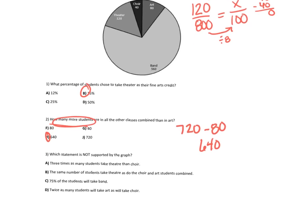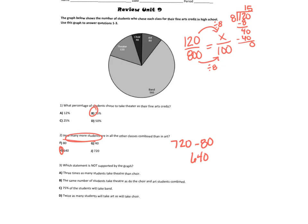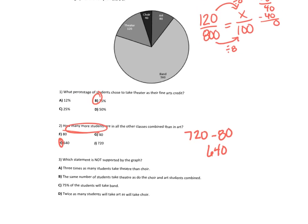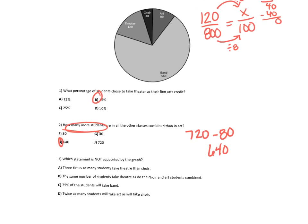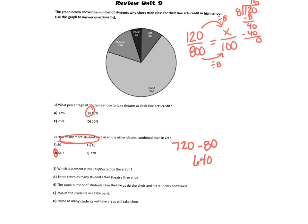Okay. Which statement is not supported by the graph? So this is more what you might see on something like a STAR test. Which statement is not? 3 times as many students take theater than choir. Wouldn't you just add the total of choir, theater, and art? I mean, band. I did. But then why would you subtract 80 from it? How many more? How many more of this than in art?